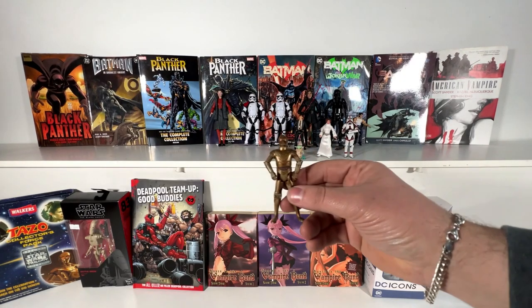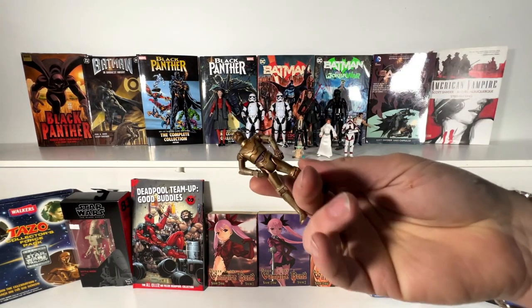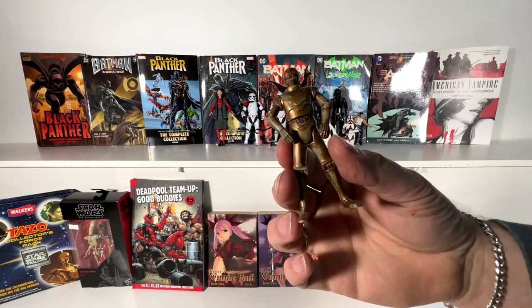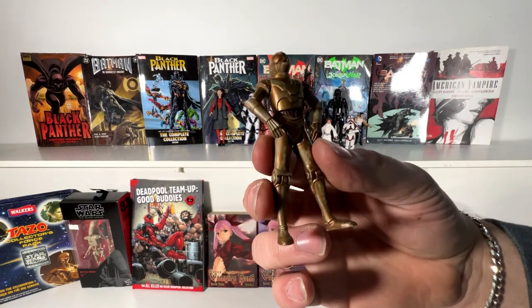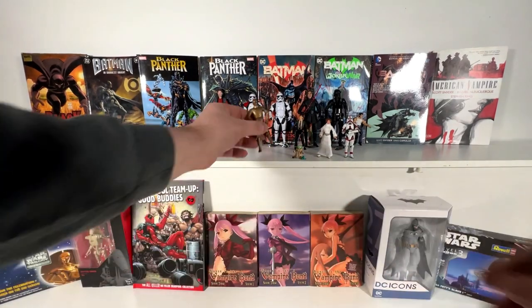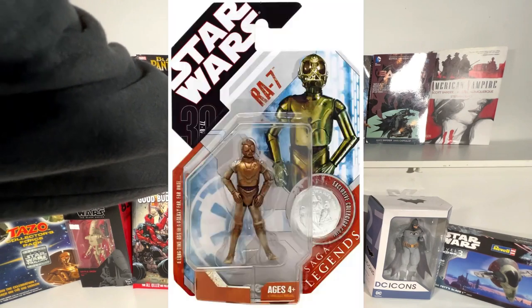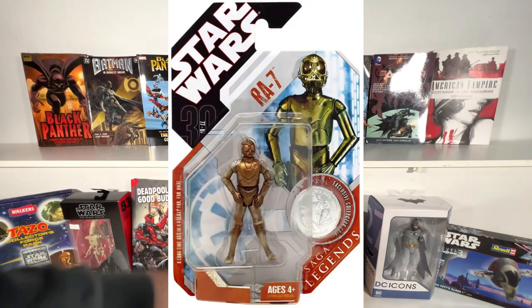We have a protocol droid. I've not seen this one with the gold on it before. I don't think it's custom, I think it's intentional. It's under the feet, so it probably is. 2007. You know that Black Series one actually looks fairly enough to scale with these, doesn't it?